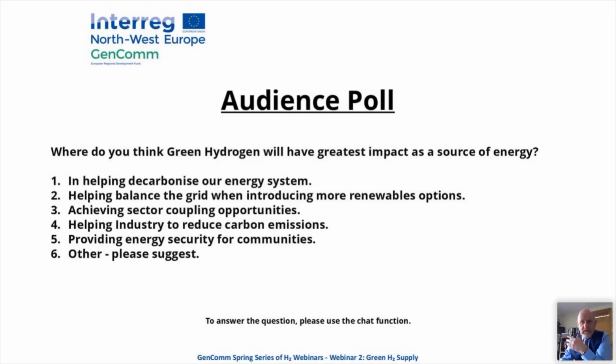So if we look at where the biggest opportunity is, helping industry reduce carbon emissions is at 27%. I didn't see the top, and having 6, it goes off screen on me on the side. So helping decarbonise our energy system is at 46%. Almost 50% of the audience, 101 that are online at the minute, think that green hydrogen can help decarbonise our energy system, and that's the most important impact it's going to have.